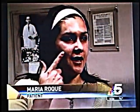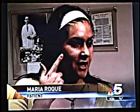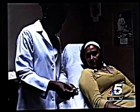Maria also wants to correct brown age spots. When I was pregnant, I got this mark right here, and I can make it go away. Dr. Johnson says both women should see a big improvement in 7 days. These women did. This is acne before and after, and age spots before and after. A big change, one Maria and Marcella are hoping to see in a week as well.